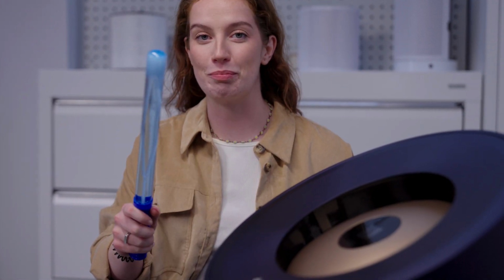Other purifiers don't have long-range projection, which means they end up with a bubble of clean air around them, which is only really useful if you're sat next to or nearby the purifier. We engineer our purifiers to have long-range projection, so that means that the cleaned air gets to all corners of your room. So a great way to show projection is with bubbles.